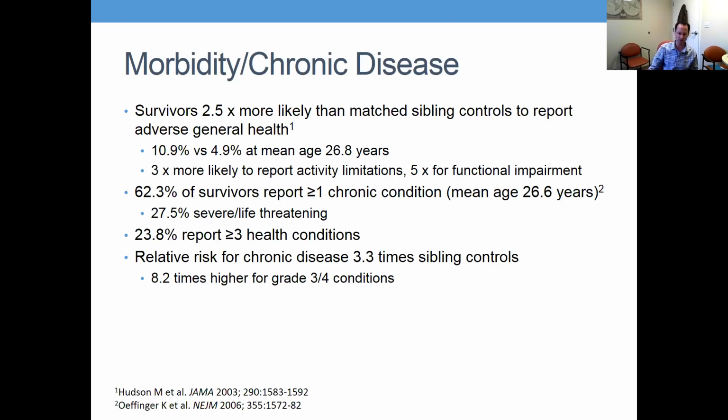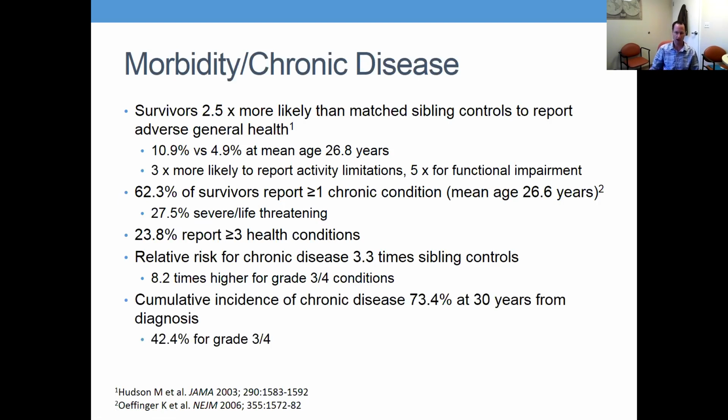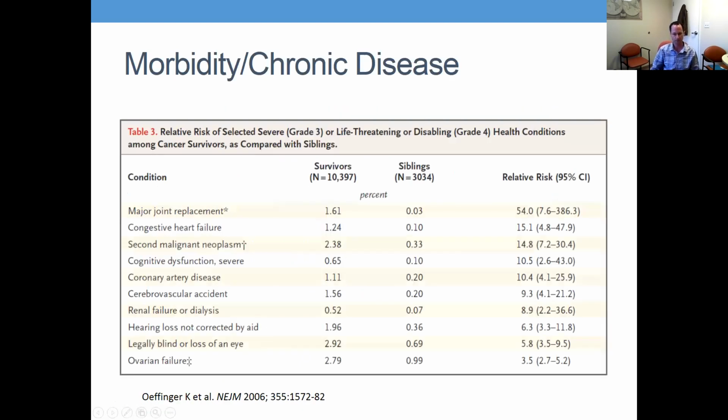The relative risk for having a chronic disease is over 3 times that of their age-matched sibling controls, and that number is 8 times higher when we consider only more severe grade 3 and grade 4 conditions. The cumulative incidence at 30 years from diagnosis is as high as 73% for having some form of chronic disease. And again, if you restrict that to just more severe forms of chronic disease, that number is still as high as 42%.